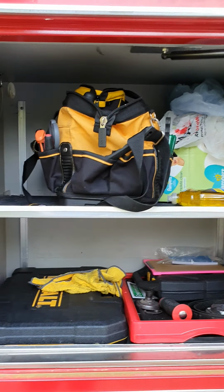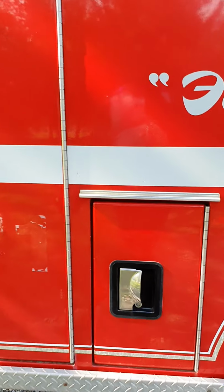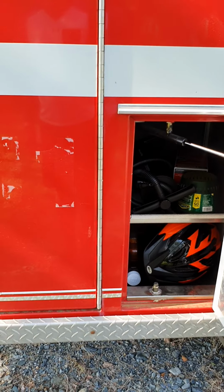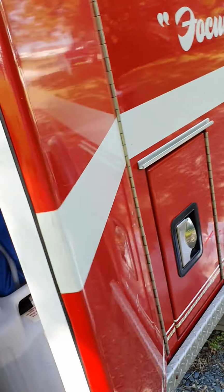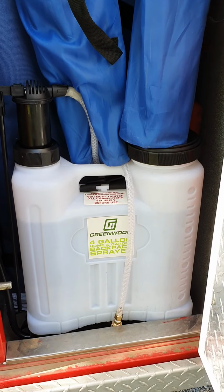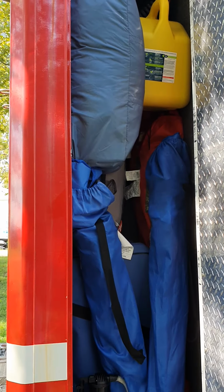Some tool items. And guys, there's going to be two videos. I'll do the inside tour at some point. Some helmets for the kids and the bikes. This was my backup shower source. And we have some camping gear.